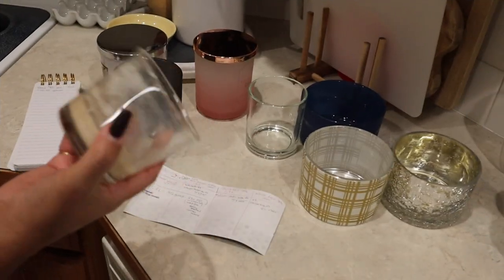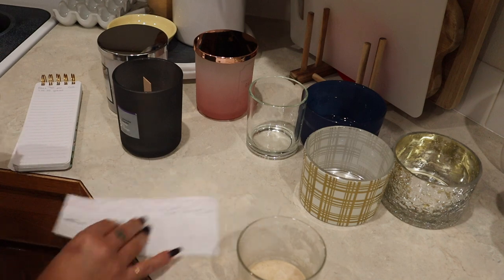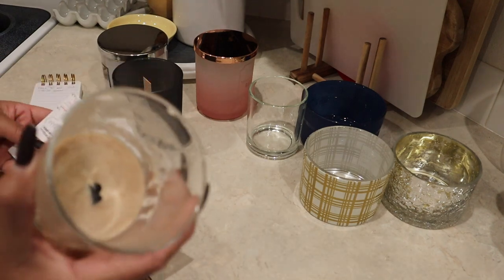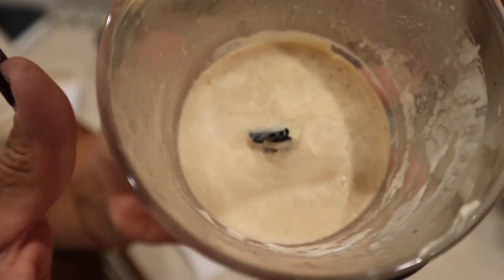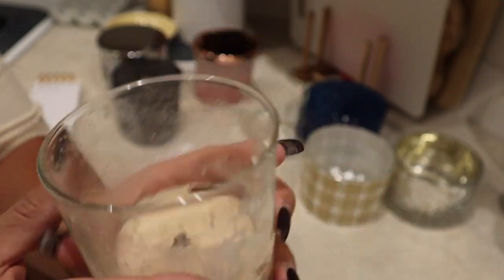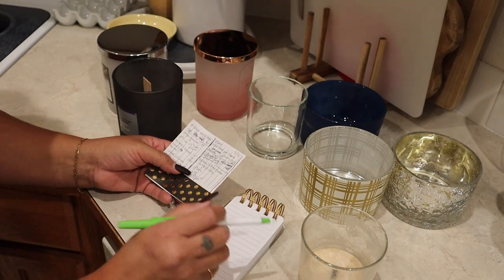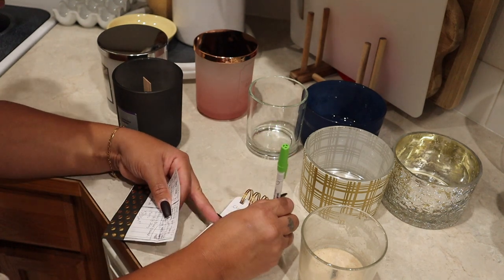So I found the two jars, this one and the frosty one that was on my list, but look how ugly that looks. Yeah, look at the inside. It's all crackly. I mean, I know it's being burned and stuff, but I don't know, it just looks gross. Okay, so this one is a tapered IKEA jar. Okay, so clear glass IKEA jar.